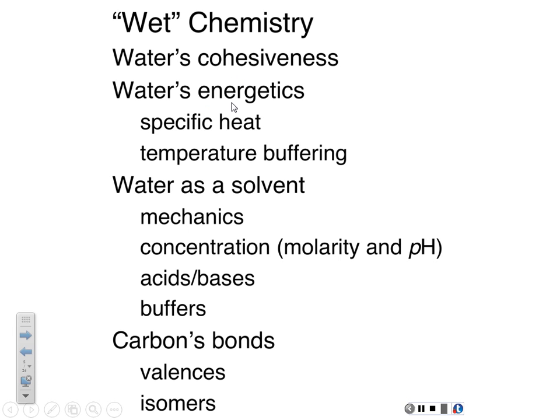It's got this remarkable energetics, such that it's the benchmark for specific heat. It takes more energy to be put into a watery solution to change its temperature than just about any other liquid you would find. And the flip side of that is true. You have to take more energy out to reduce the temperature. And that, in turn, gives rise to this temperature buffering. Mixed in there is this situation where solid water, ice, floats, right? Another kind of temperature buffering you get as a result of that.